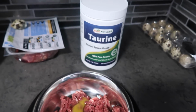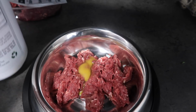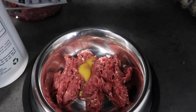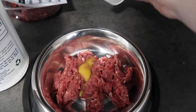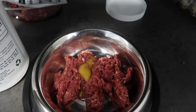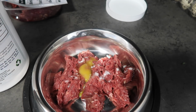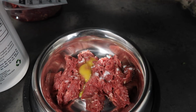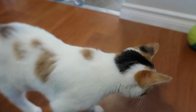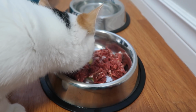Last thing I'm going to add is this taurine supplement. So this is always a good thing to add into cats' diets just because taurine is super, super important. Even if their food does have some taurine in it, which this one does, I always like to add a little bit more. I just sprinkle a little bit on there and then it kind of disappears into the food. And then we're going to feed it to her. Come and get your breakfast. There, and then she'll just gladly eat it all up.